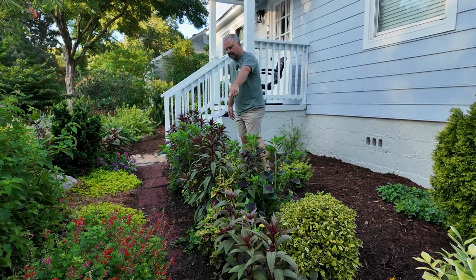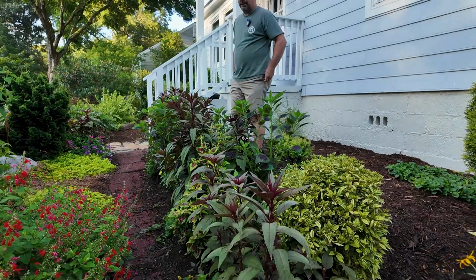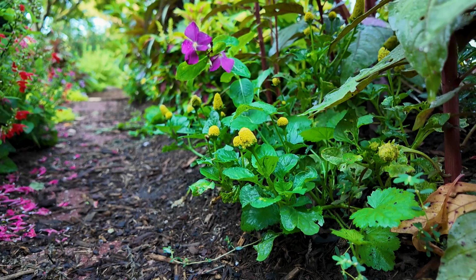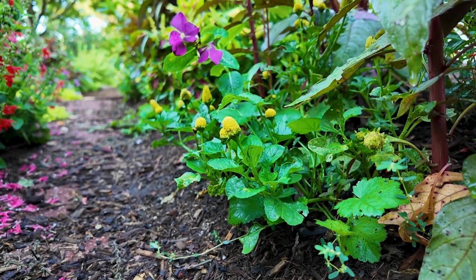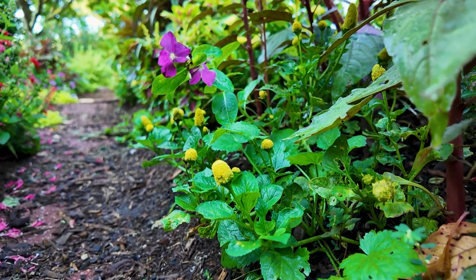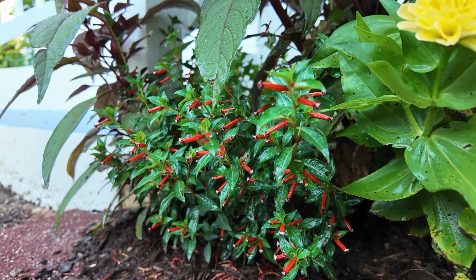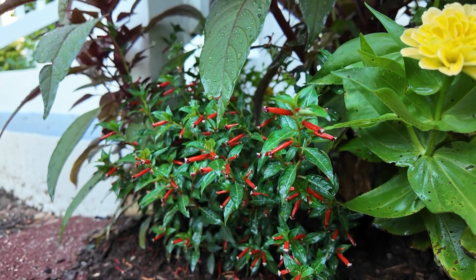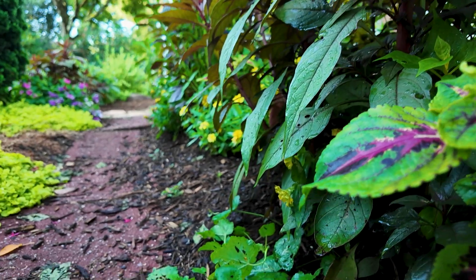There's a toothache plant in the front of the bed that's in that mix. All those interesting little yellow flowers on those. There's a cuphea that's in this blend as well, which you're not seeing a whole lot of because the celosia is currently eating it.